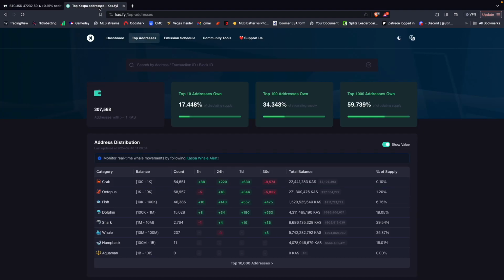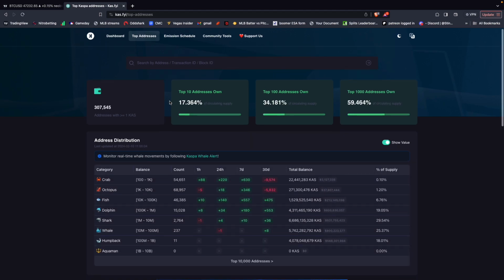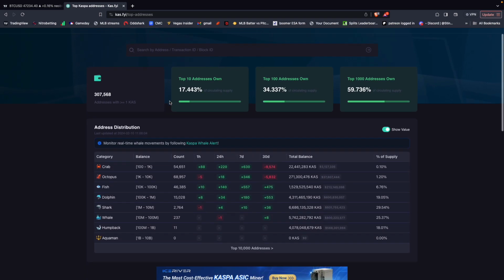So let's take a look at something else with Kaspa. Let's refresh this. So this is the Kaspa top addresses. I'm sure a lot of you guys have already seen this. So we have the categories: crab, octopus, fish, dolphin, shark, whale, humpback, and we have no aquaman. We had an aquaman very early back in the day, but we do not anymore.